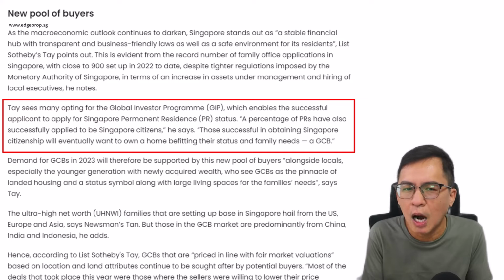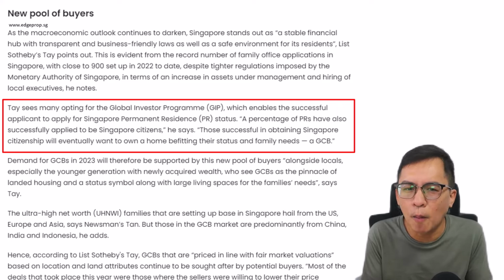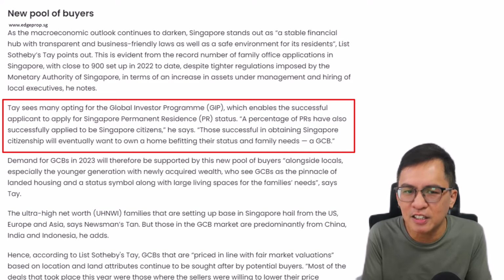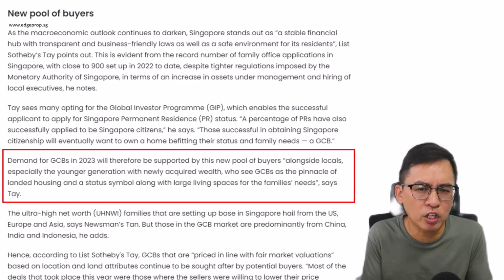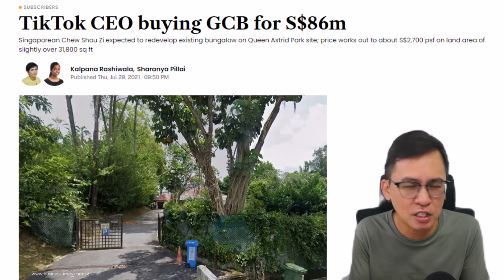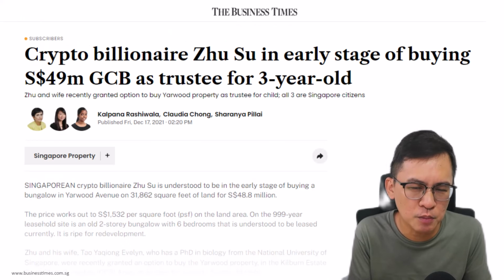I quote, "A percentage of PRs have also successfully applied to be Singapore citizens," he said. "Those successful in obtaining Singapore citizenship will eventually want to own a home befitting their status and family needs, a GCB," unquote. This means that demand for GCB in 2024 will be supported by this new pool of ultra high net worth buyers. Those who are in the tech space, such as the TikTok CEO getting a GCB for himself. And also those that previously set up trusts to buy a GCB.